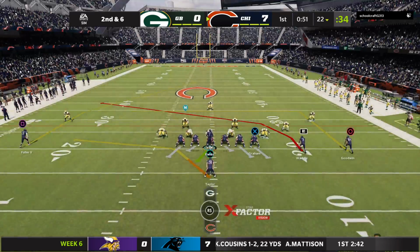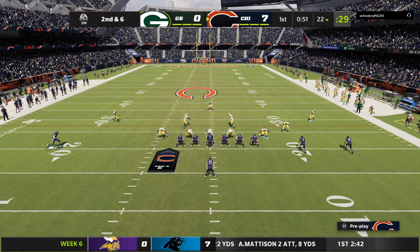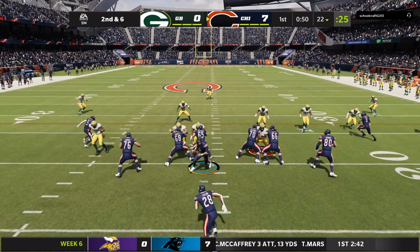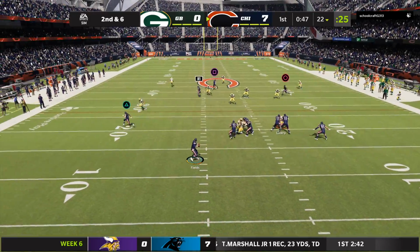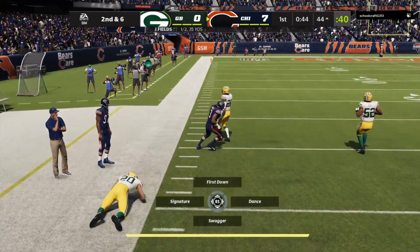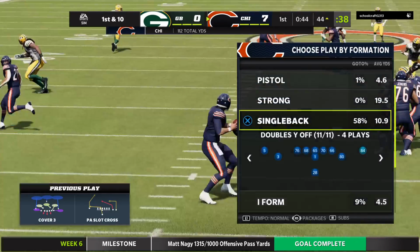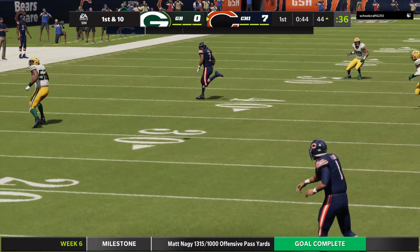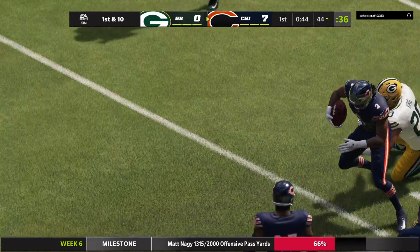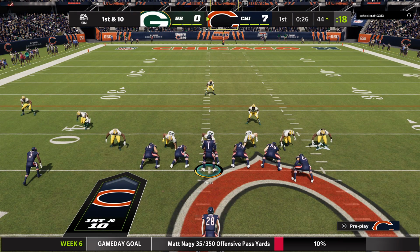Following the pickup of 4, here's 2nd and 6. Off play action, Fields. Got a man, it's the rookie Jalen Waddle. And he gets us to the other side of midfield across the 45 before going out. The catch and run pays off to the tune of 35 yards. So the big play gets him across midfield now for 1st and 10.